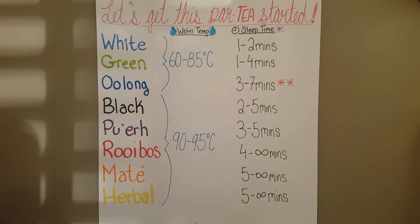White, green, and oolong are our most delicate leaves, so it makes sense that they need lower water temperatures, between 60 and 85 degrees. For everything else, you want your water slightly cooler than 100 degrees. Some kettles have the option for you to select your desired temperature, and I know some die-hard tea drinkers who use a thermometer to check their water temp before brewing.